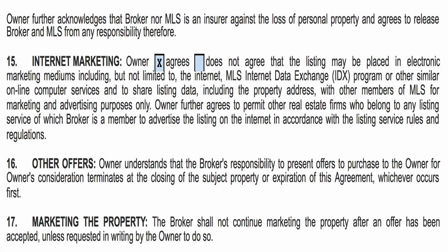It says, owner agrees or does not agree that the listing may be placed in electronic marketing mediums, but not limited to the internet, MLS, internet data exchange, program, or other similar online computer services, and to share listing data, including the property address, with other members of the MLS for marketing and advertising purposes only. Owner further agrees to permit other real estate firms who belong to any listing service of which broker is a member to advertise the listing on the internet in accordance with the listing service rules and regulations. This is what allows other brokerages that do not have the exclusive right to sell listing agreement to advertise and market the property on their website through broker reciprocity.